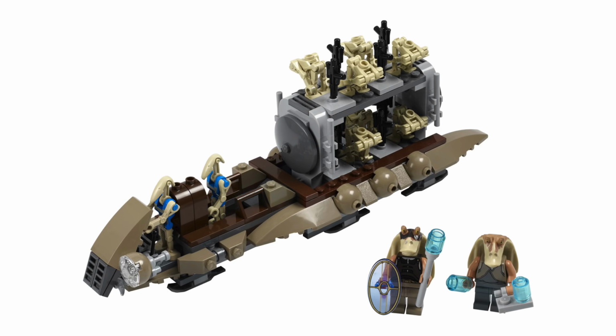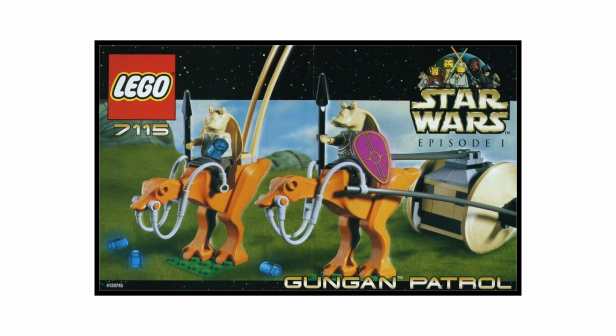Now, something that could have been done with this set that would have made it better is to make it into a combo set for more expensive, like a $40 or $50 set, and they could have had the Gungan horses. I can't remember their names at this moment, but they could have had those in there from the Gungan Patrol set from the early 2000s. Would have been a good combo set for like $40 or $50. But that's just my idea. Let's go ahead and move on to number 4.